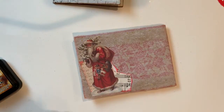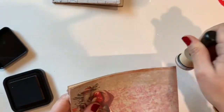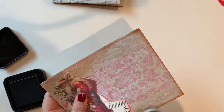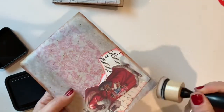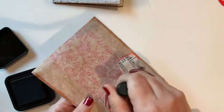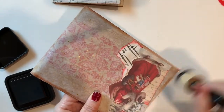Okay, I like that. I might go and add a little bit of the brown too, just to, yeah. And I just realized while looking at Santa, I never actually inked around Santa. Whoops. My bad. Oh well. Yep, I never inked Santa Claus, but that's okay.